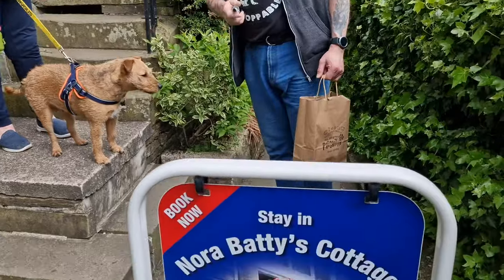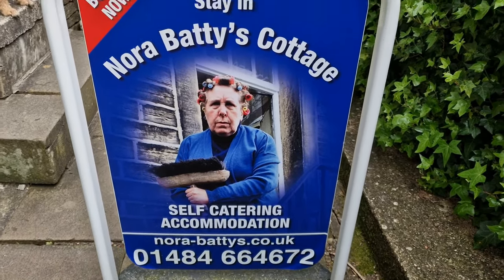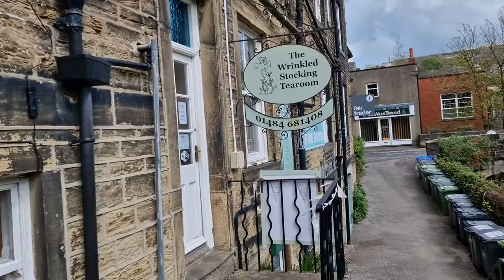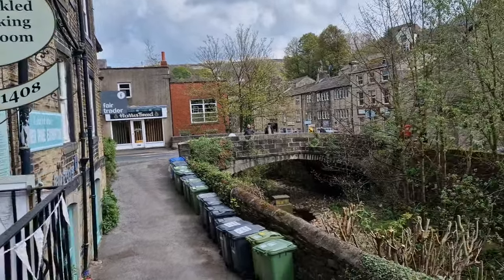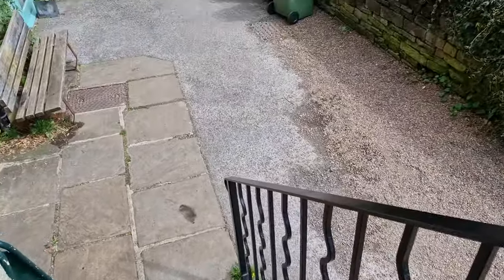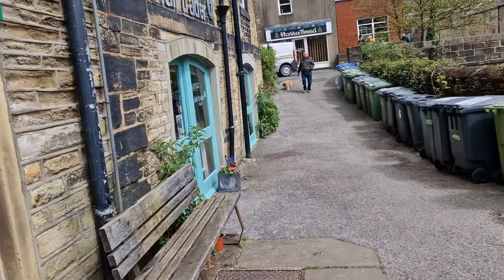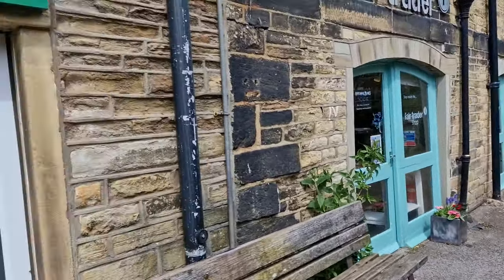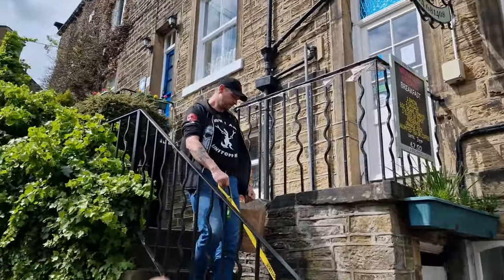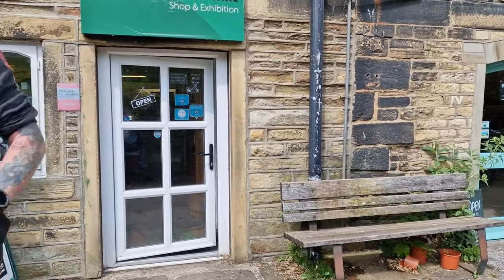There you go, if you want to book Nora Batty's cottage. But that tea room, really, really recommend it. Cookie got a free sausage. Steep steps. Oh, there it is. Oh, and dogs were allowed in. So you've got the Wrinkled tea room there, Compo's house, Nora Batty's house, and an exhibition there. And all doggies are welcome.